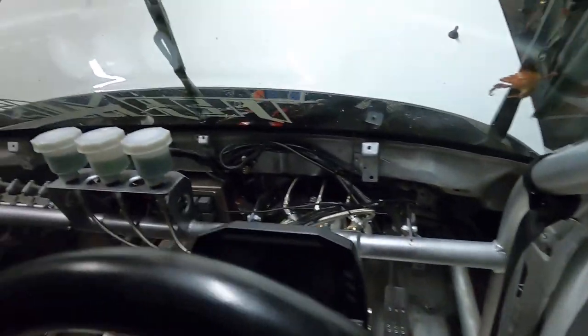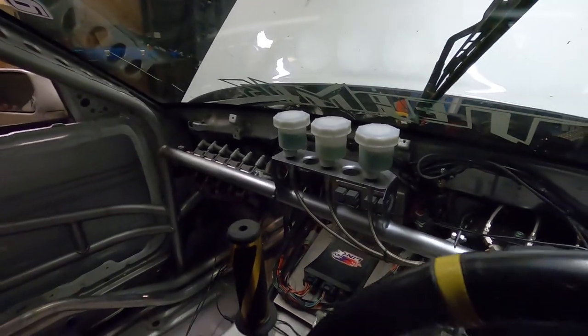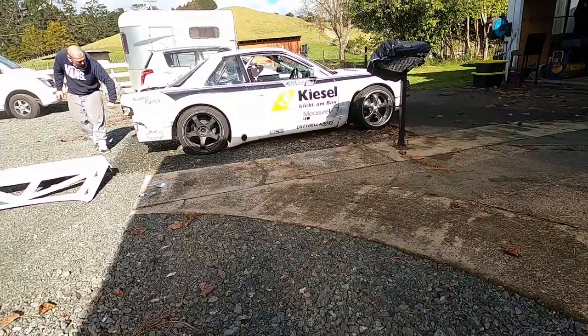Just installed a brand new pedal box. Gonna take a trip to Checkered Flag Automotive, throw it on their safety stop, and check out our front to rear proportioning.